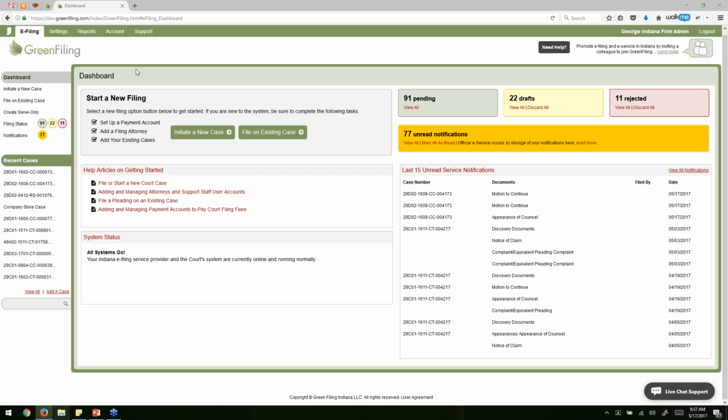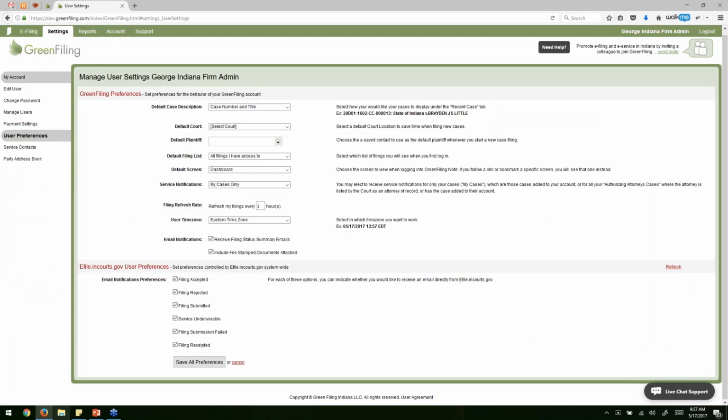Now we've spent the bulk of our time on this e-filing tab, but I want to show you, if we go to our settings tab, this is where you can manage information about your account. So you can edit your user information, change your password. We went over the manage users and payment settings screens already. We're currently on the user preferences screen, and there is one option that I'd like to point out here. You'll notice under these efile.incourts.gov user preferences, there's an option to turn off filing accepted, rejected, and submitted emails.